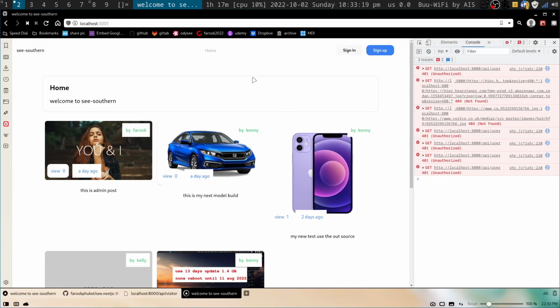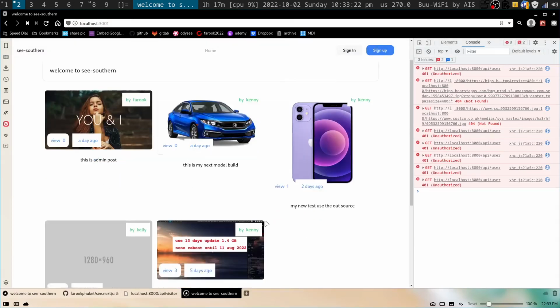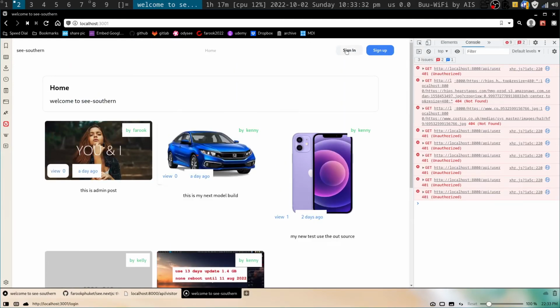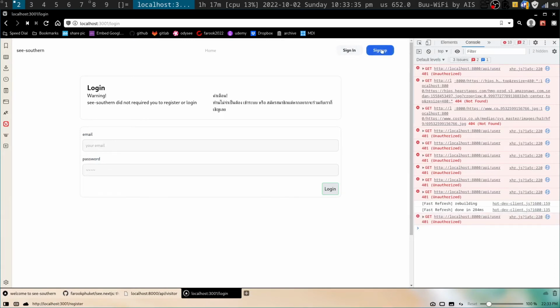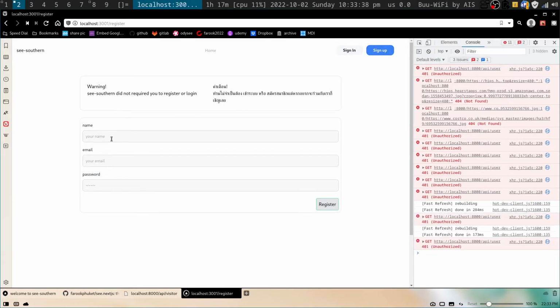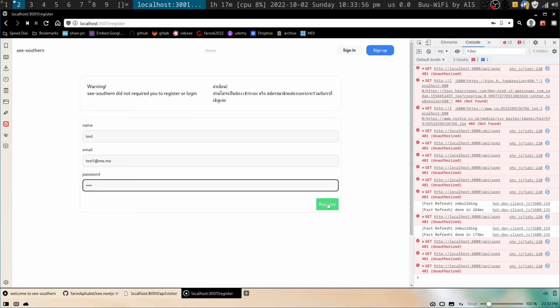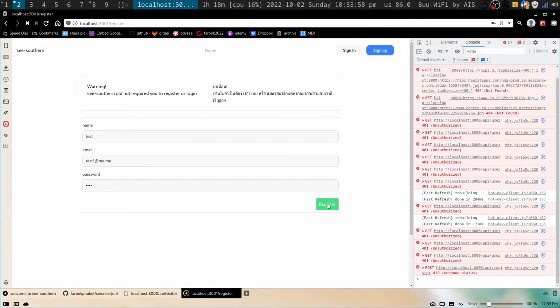Our application is working right now, and if I scroll down, it tells me this is my IP address, the local IP address. Now let's do sign in, or let's do register. Test, and the password is 1234. Let's see if we can register. Click on register, and it says post register unknown status, so there is a problem right here.